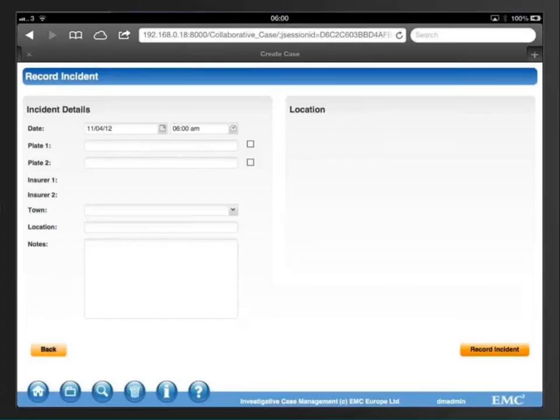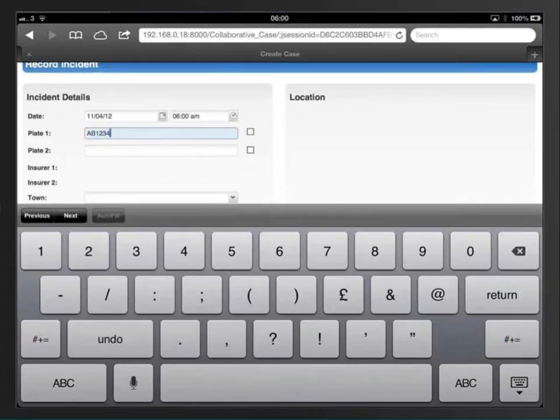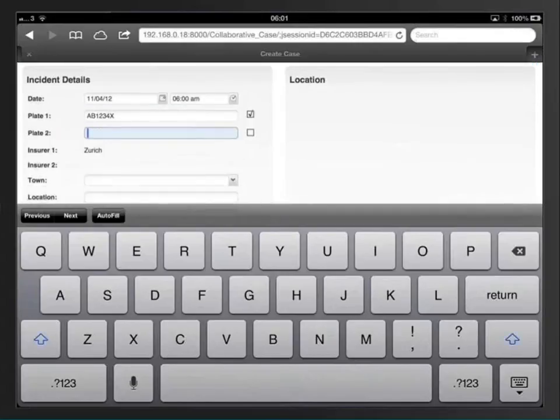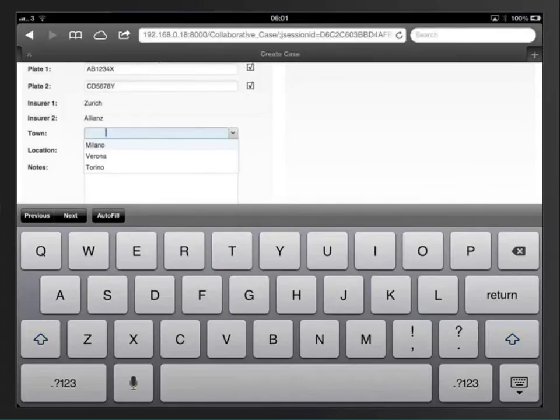And now he's going to provide some basic information about where and when this incident occurred. So the system has auto-populated a date for him. And we're going to show an integration with external systems, something, as David pointed out, that is so important. Here he's typing in a license plate. And as he's typing in that license plate, the system is doing an external lookup to, first of all, validate that this is a valid license plate, and that check mark to the right indicates that it is. And second, it automatically, from a database, looked up the insurance company for that plate, which in Italy is held in a database. So you're seeing there one of these very powerful things, which is integrating with an external system on the fly in order to provide information.